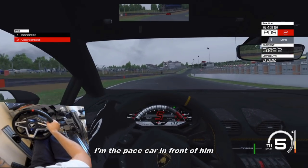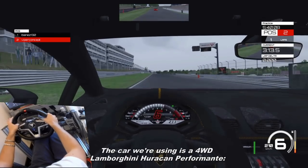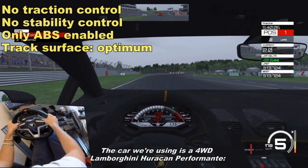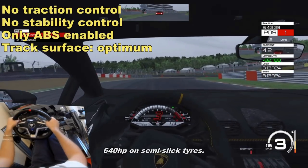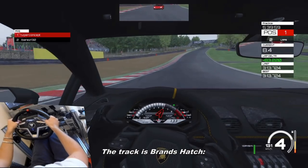I'm the pace car in front of him. In fact, I keep my eyes constantly on him in my mirror. The car we're using is a four-wheel drive Lamborghini Huracan Performante, 640 horsepower, on semi-slick tires. The track is Brands Hatch.